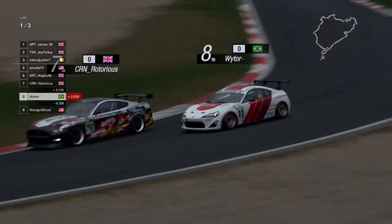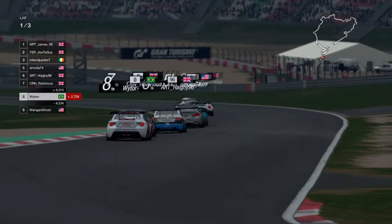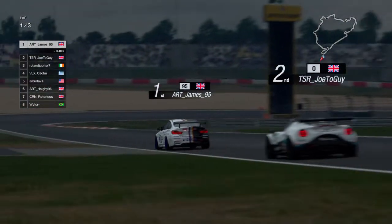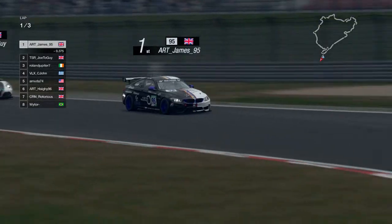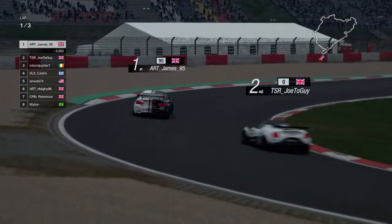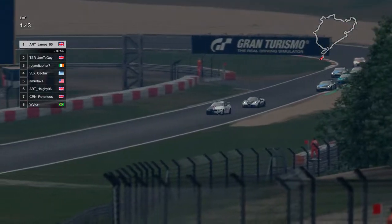Vitor and Rotorius side by side as they're making their way down towards the hairpin. Vitor having to drop back. Several cars probably with damage after that initial contact, that kerfuffle. 3 laps of course, but it is such a long lap. Still equates to that 30 minutes.